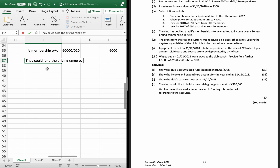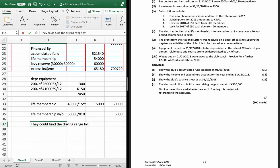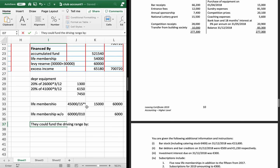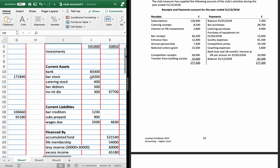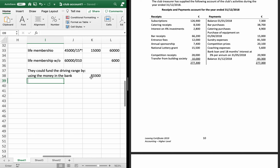First of all, they've got money in the bank, don't they? They've got 83,300 in the bank. So always refer to it, so give the number, 83,300. What else could they do? Well, they own investments, we know that, so they could sell the investments. The investments are 67,500. That would give them over 150,000. We'll just show what that would give them. So 150,000.